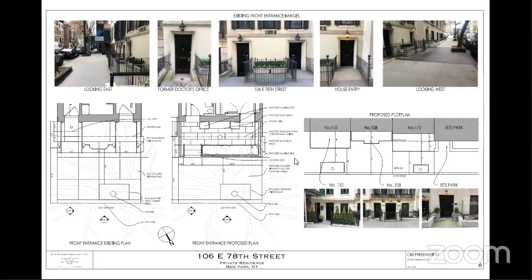So stop me if you have questions, but this page describes how the areaways on 106, 108, and 110 are all encroaching on the sidewalk as it is, which is the character of the street on both sides. This is our existing condition areaway, and this is the view looking toward 875 Park, and 875 Park has a granite wall that is 6'2" away from the existing tree pits. So we wouldn't be expanding the areaway any further than the granite walls at 875 Park.